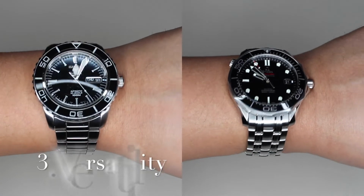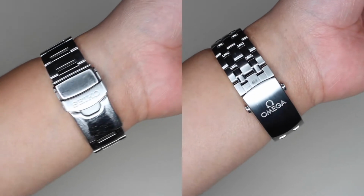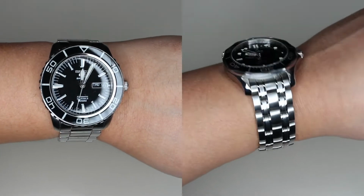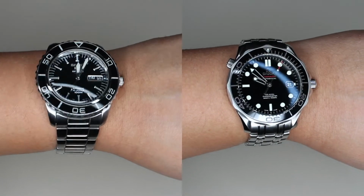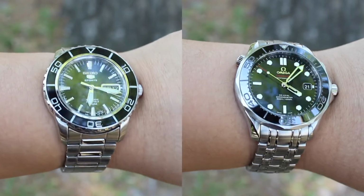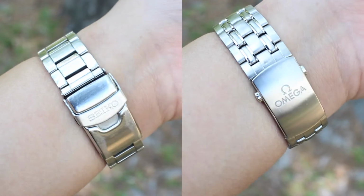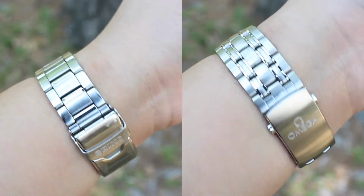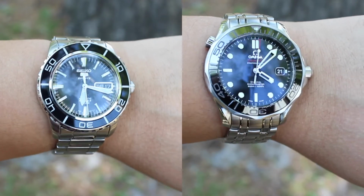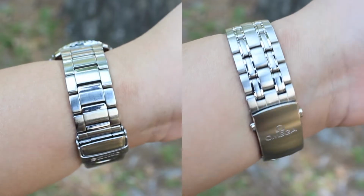In terms of versatility, both of these watches are fairly versatile, although I will give a slight edge to the Omega due to its more refined bracelet design. The Omega would fit under dressy as well as casual scenarios with much more ease than the Seiko. The watch can essentially be worn with a suit or shorts, or anything in between. The Seiko, on the other hand, looks to fit more casual scenarios, but it is possible to pull it off with the dressier attire, as I have done in the past.